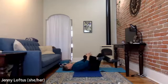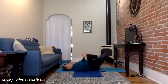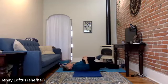All right, and then we're going to do a slightly different kind of vibe of the rhythmic moving. So we're going to bring our right knee in, and then our left knee in, and then our right knee in, and then our left. And you can go a little faster or a little slower.